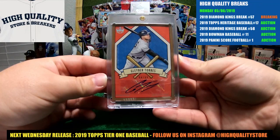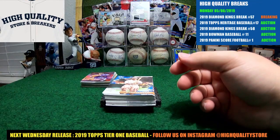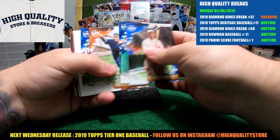Devin, in the house. What's up, my friend? Just coming on time. Look at that. Beautiful piece, Gleyber Torres, New York, DK205 series. Not yet, my friend. Just frames, as usual. The nice frames.